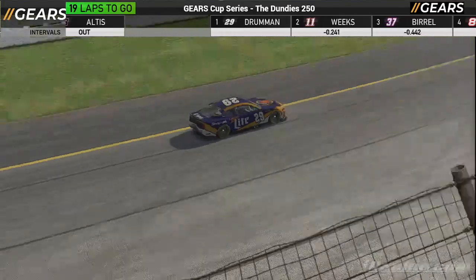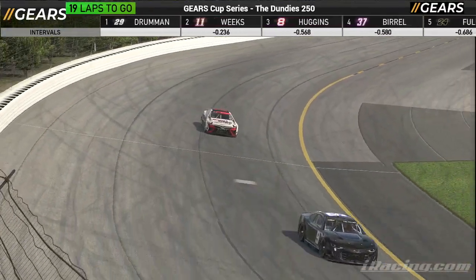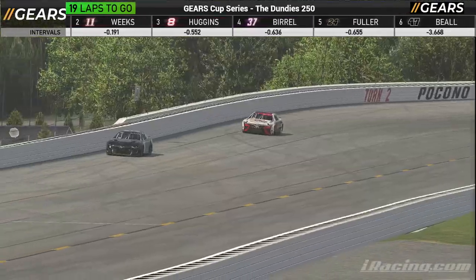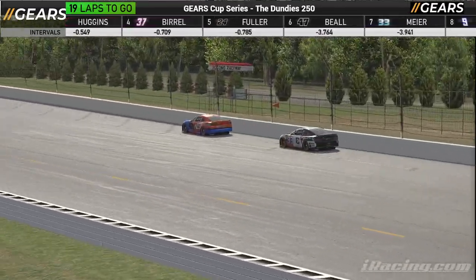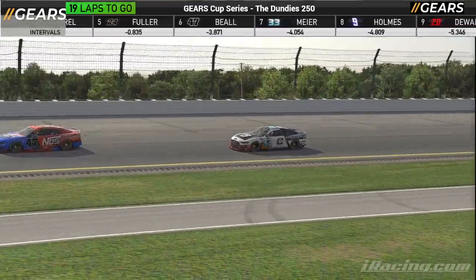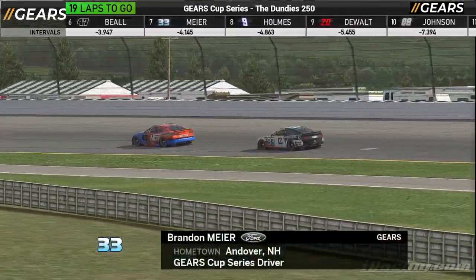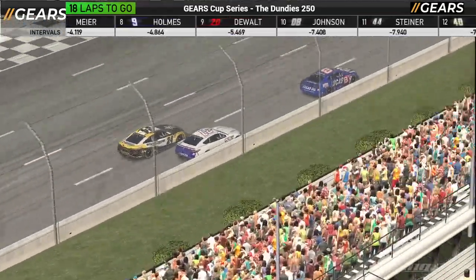Mike DeWalt, good job on this considering, you know, he's got that front end damage, of course, definitely not helping his case, but he's still sticking inside the top 10. He sits in ninth, up four from where he started. And Brandon Mier, about the 33. We saw him almost spin on that last run. Caution came out, so he got his track position back, and he's taking advantage in seventh, up 21 from where he started. And then as we talked about, Nathan Fuller still trying to get around the 37 before he would have to contend with Perrin Huggins.